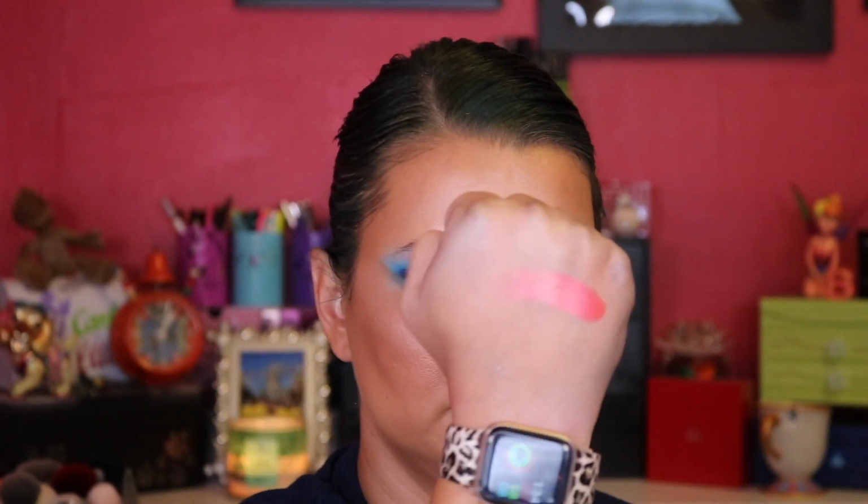So you can see, isn't that beautiful? This color right here, Raspberry, is almost like a coral shade. It's such a unique color. Look at that. Isn't that pretty? It's almost like a flamingo pink, because flamingos aren't really pink. They're like a pinkish salmon color, but yeah.